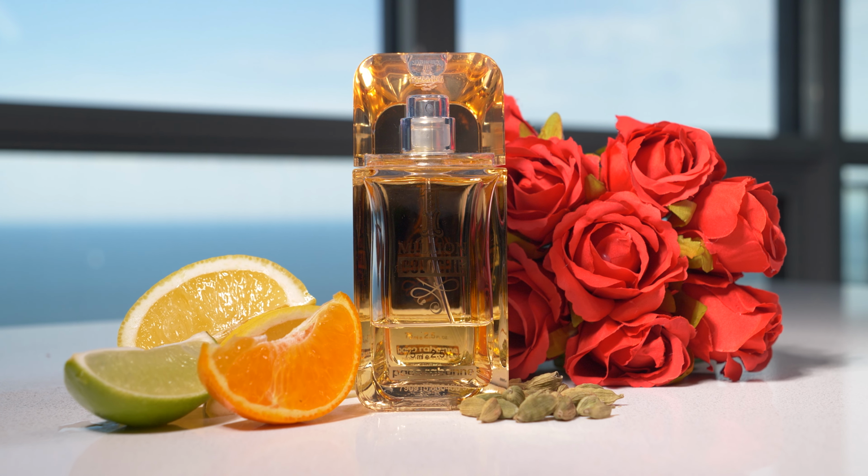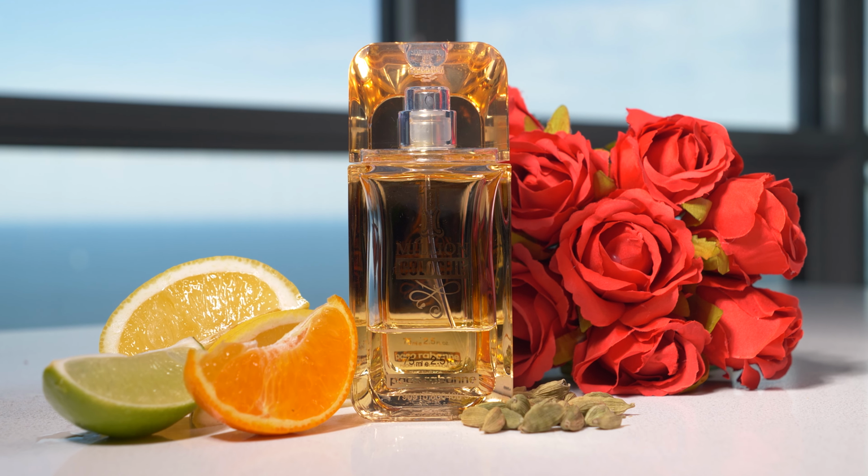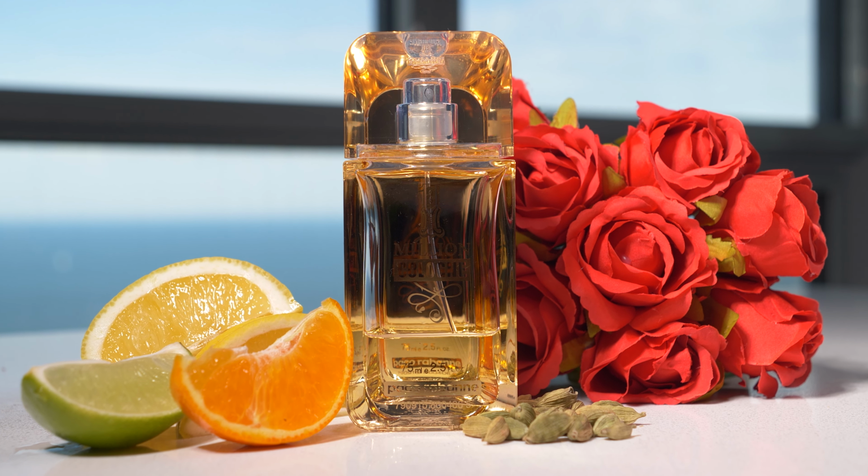Now I'm going to rate this in 5 different categories. Now this is how this particular fragrance is going to work on my skin, so it might be different for you. As for longevity, this gets a 9 out of 10. Even after 8 hours, it's still going to be on your skin at the end of the day.